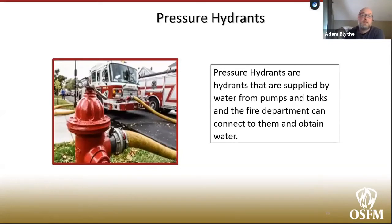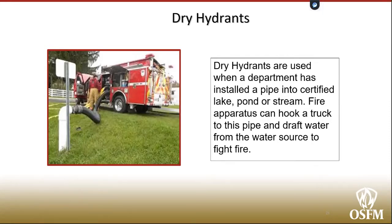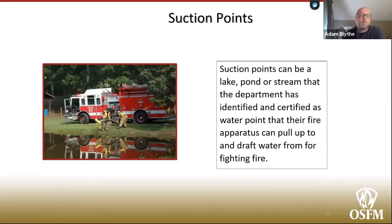Pressurized hydrants are the ones that your dogs tend to gravitate to when you take them on a walk, the red hydrants you see everywhere. Those are your standard ones. Dry hydrants are the ones where a pipe is installed. They look like little straws, and it might be connected to a lake or a pond. A suction point is also where you can draft water out of, like a lake or a pond.